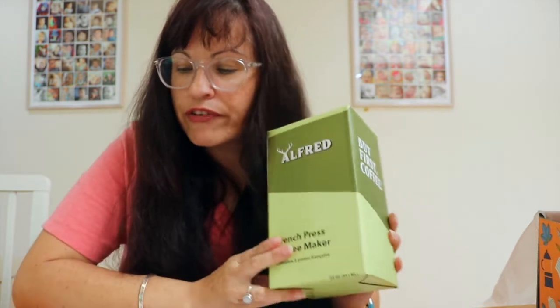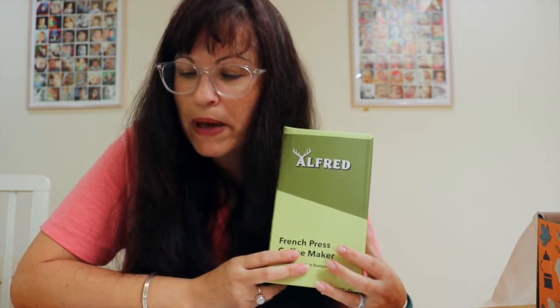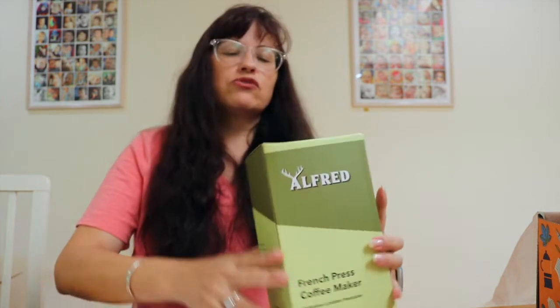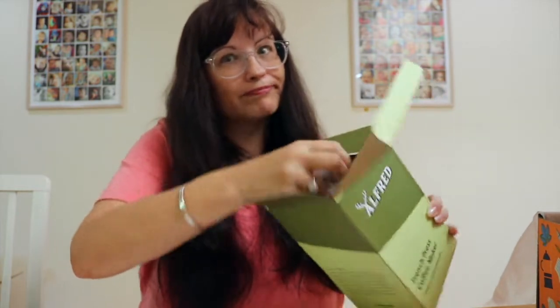I chose, there was a choice between two things. I chose the Alfred French Press. This is a trendy LA coffee shop. Alfred Coffee is making it so easy to brew the perfect cup of joe with a stainless steel coffee press. $22. I use a coffee press, a French press, every day for coffee, and I love it. And I thought, hey, let me just get a backup.